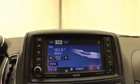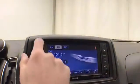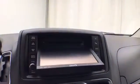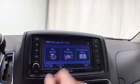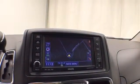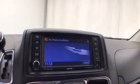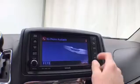6.5-inch touchscreen for radio. It's also satellite radio capable. This radio also has a 28 gig hard drive. Simply put a CD in, burn it to your hard drive, never have to carry it along again. Very easy to manage your music from there. Navigation. Bluetooth connectivity for hands-free phone use.